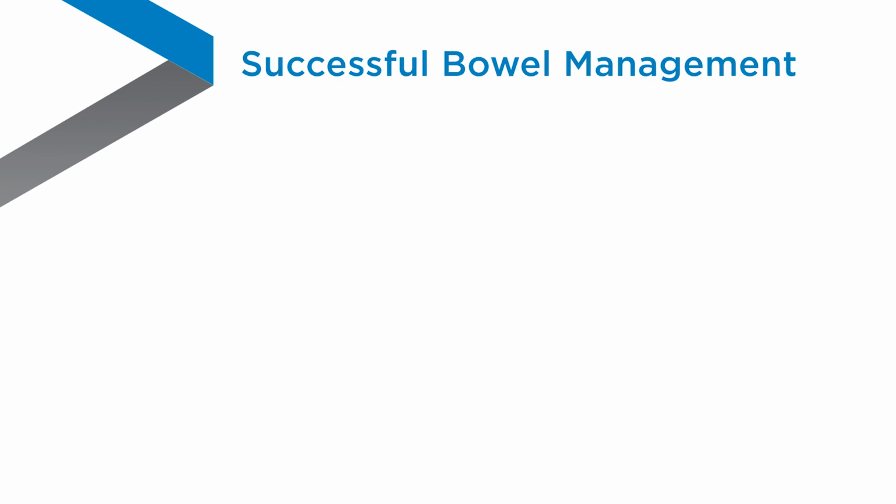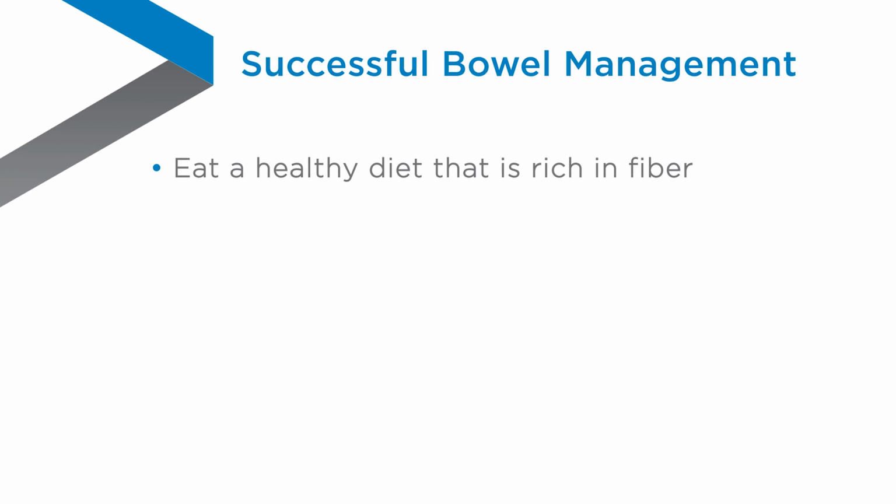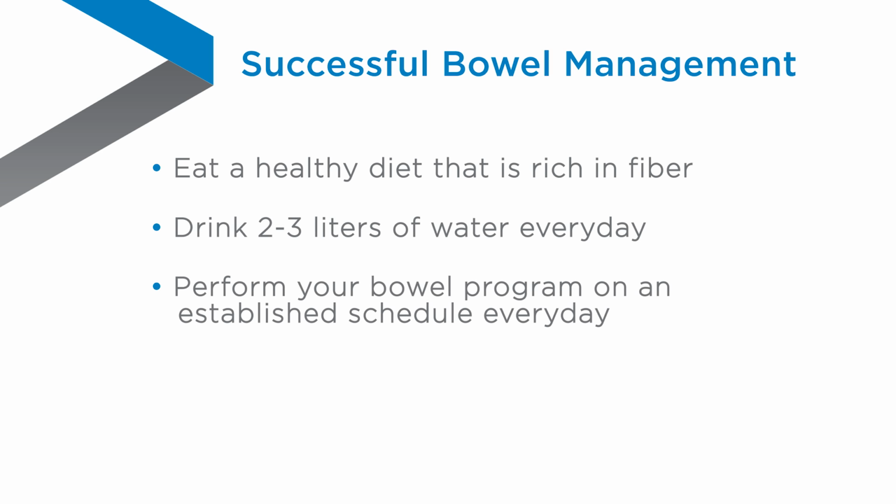Keys to successful bowel management are eating a healthy diet that is rich in fiber, drinking 2 to 3 liters of water daily, and completing your bowel program at the same time every day.